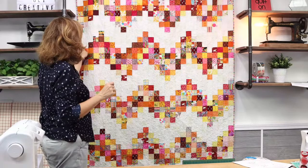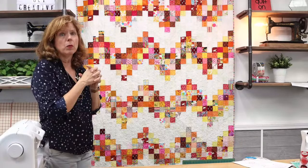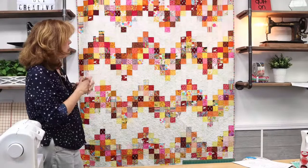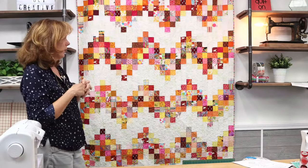And the nice thing about putting it up on the design wall is you get to see, oh, I've got three yellows across the way. I've got to move things around. Oh, I've got three reds over here. I've got to move things around. So it's a good way to check your placement, make sure there's good distribution of colors before you sew everything together. But yes, it's sewn in columns.